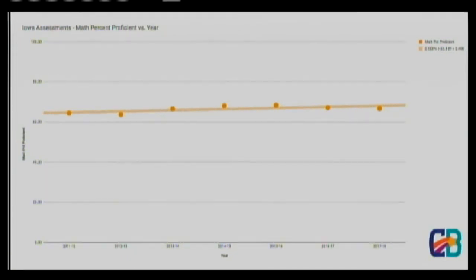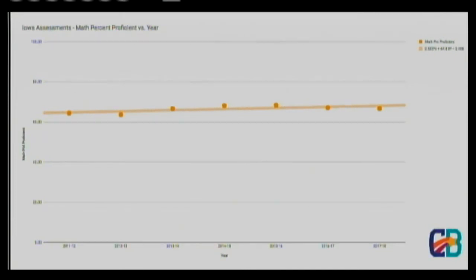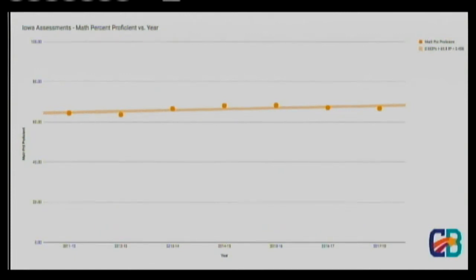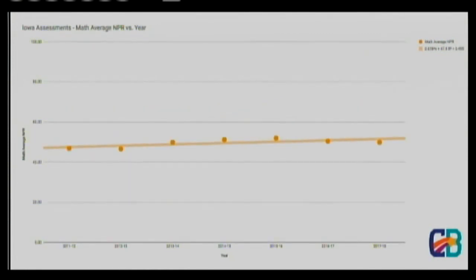We have a line of best fit or a regression line, again, about 0.5% proficient increase every year with an R value, or a correlation coefficient, just a little under 7%, or 0.7 here. So again, the math is about reflective of the reading in that we're averaging an additional 0.5% proficient increase each year.